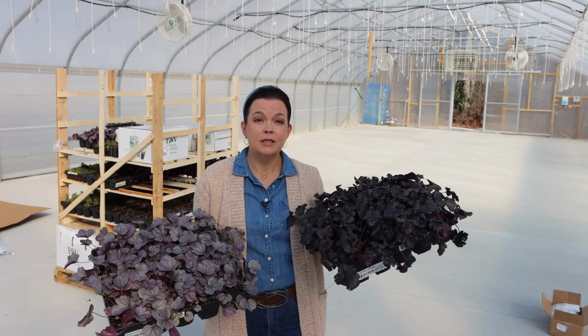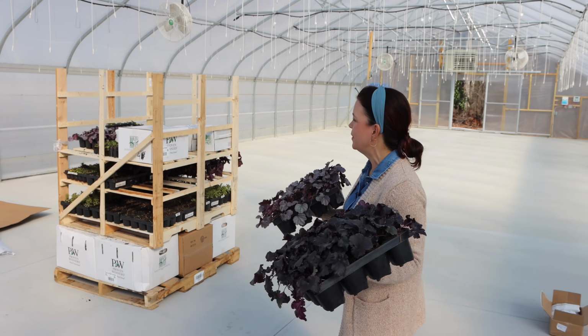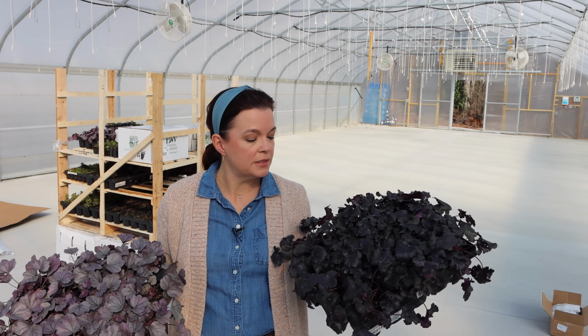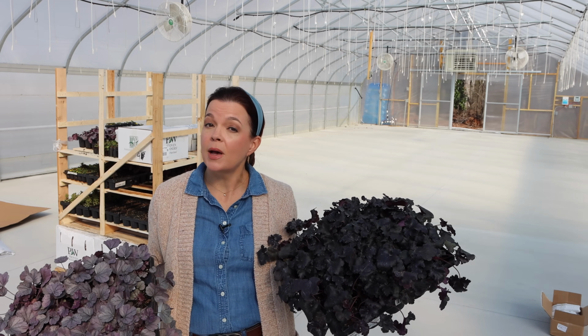So what I'm gonna do is we'll use the magic of video, and we're going to fast forward, and I'm going to get all of this unloaded, and then we're going to go through the ones that I think you might be excited about and just go over which ones we have. Then we'll get into the bare roots that are in the boxes.